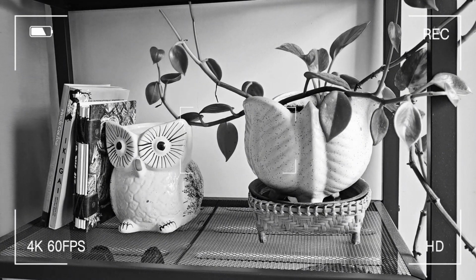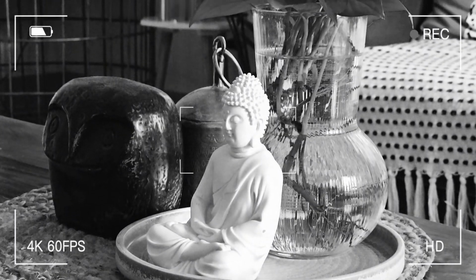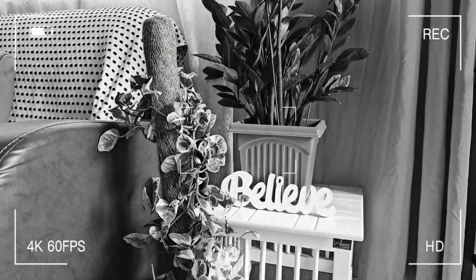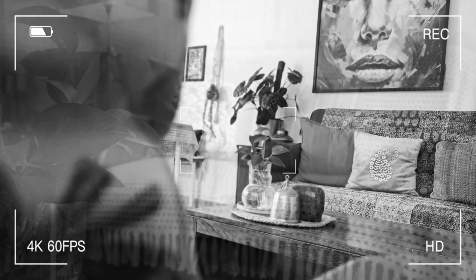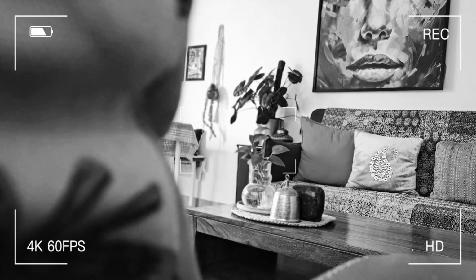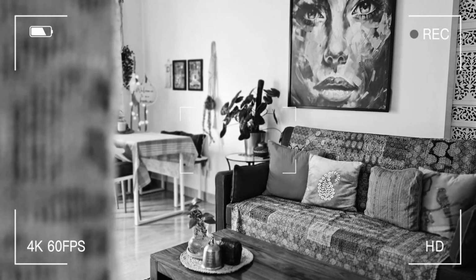Alright, let's get started with today's home decor transformation. Now, as we dive into the festive season, I have given our space a colorful and eclectic makeover that's perfect for celebrating in style. I went all out with the vibrant colors to embrace the festive spirit.